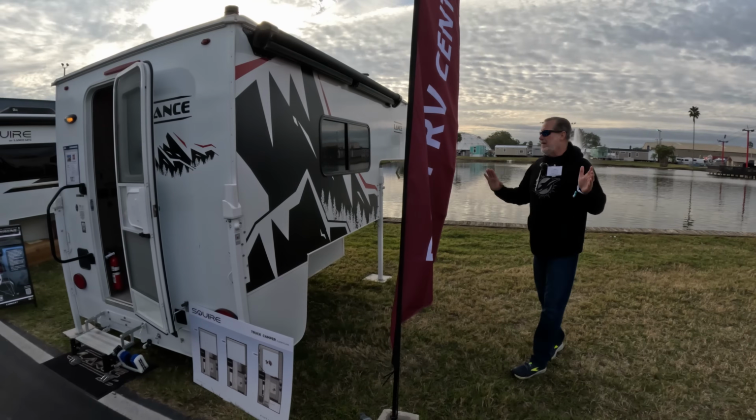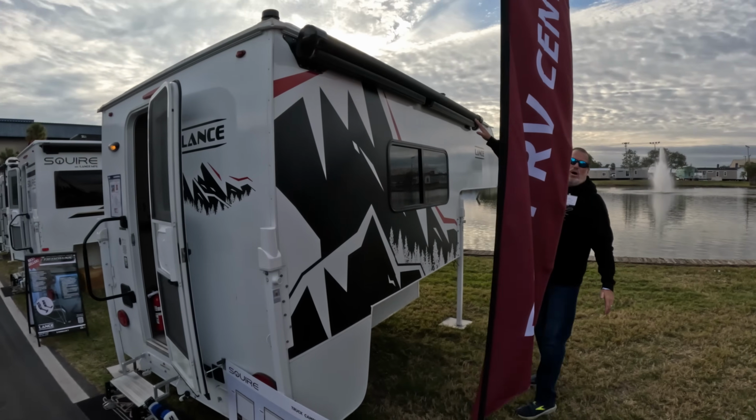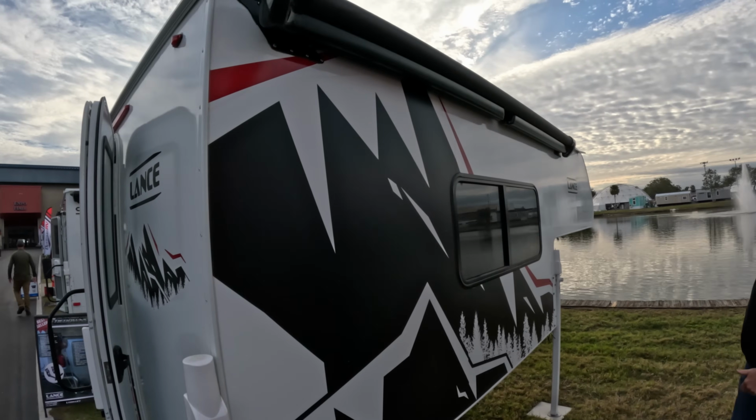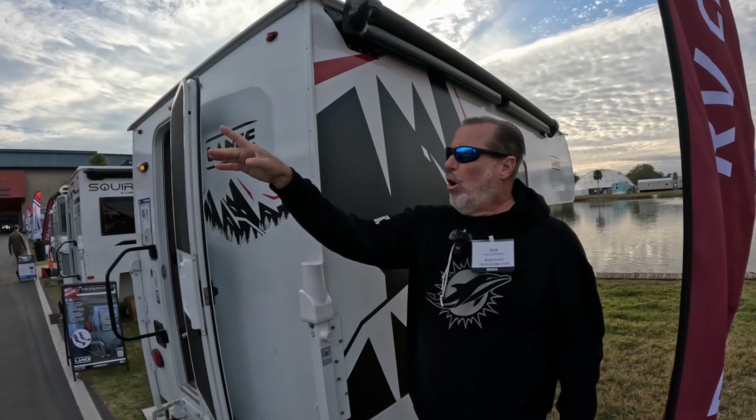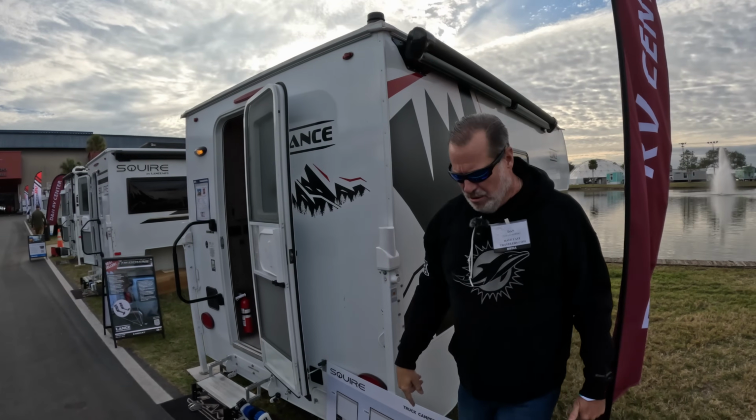One more thing we want to mention on the outside of this camper is the awning. It does have an awning on the passenger side, and there also is an option that you can have an awning on the rear as well. So just keep that in mind.